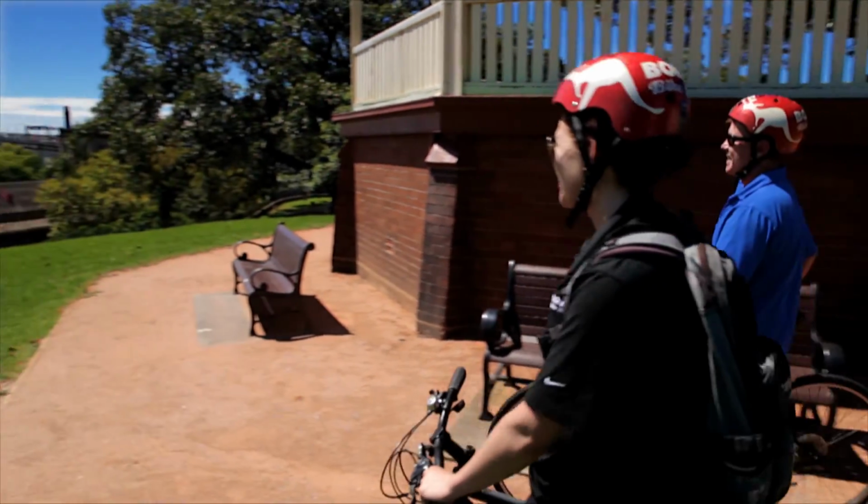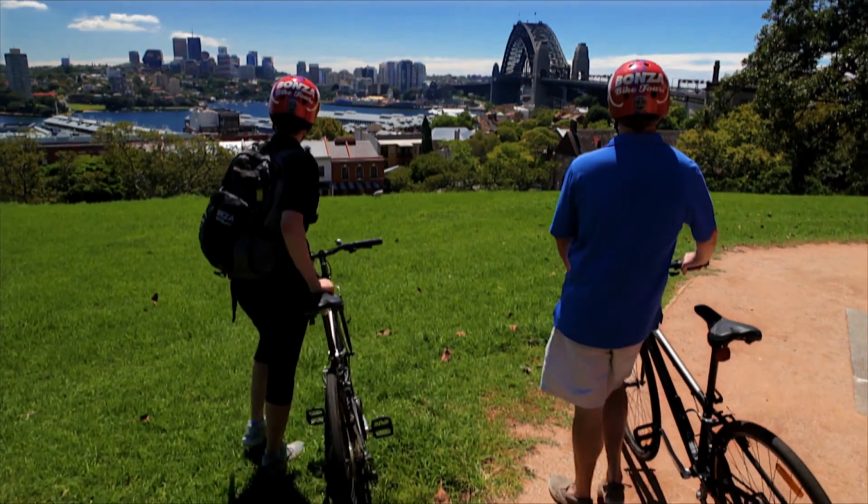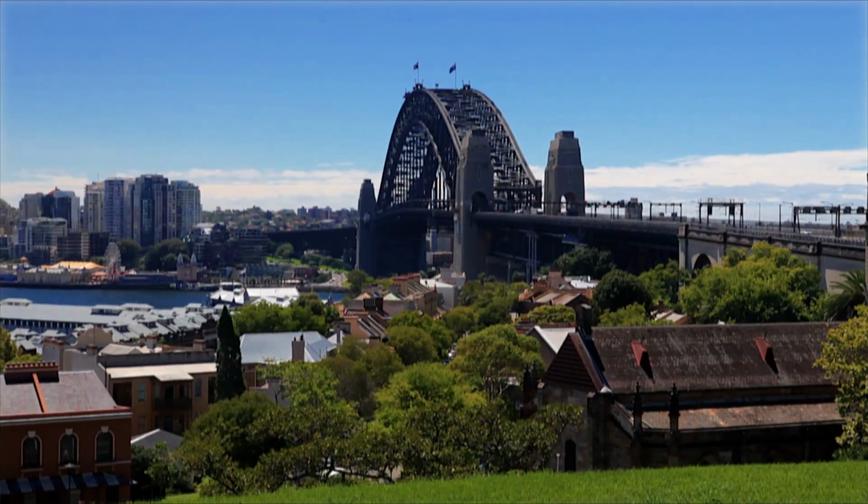Here we are at Observatory Hill. As you can see, there's a fair bit to observe. There's a lot to observe. As you can see, there's a pretty good view.